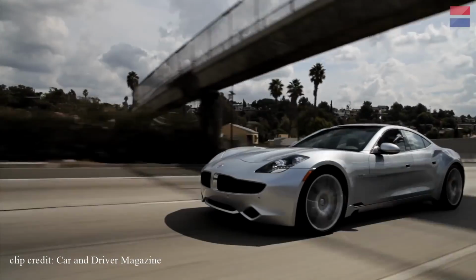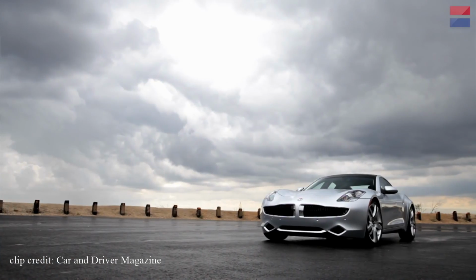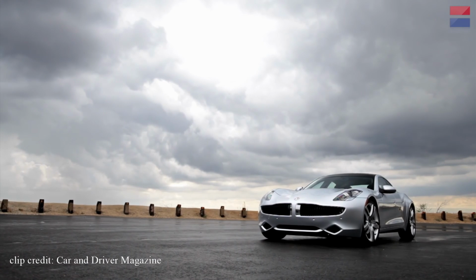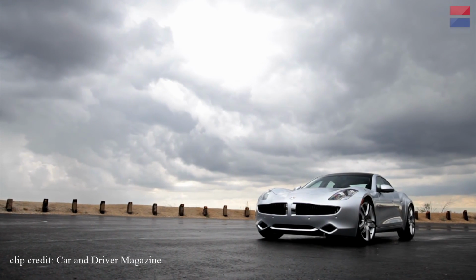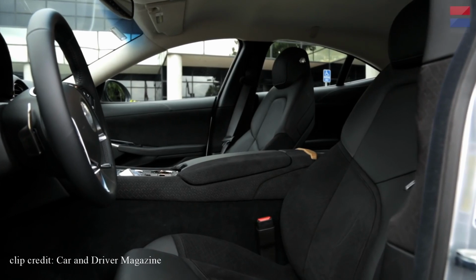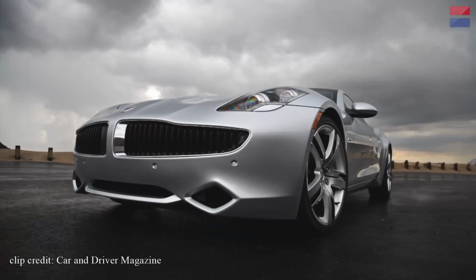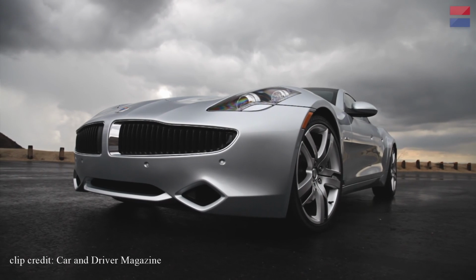And yes, I know the thumbnail was a bit clickbaity, but technically, I wasn't lying. Honestly, both modes are still slow, especially for a car that retails for over $100,000. And of course, its weight of 4,500 pounds really doesn't help. Good news for those interested in owning a Karma. You can find them for around $40,000. But beware, reliability can be a concern.